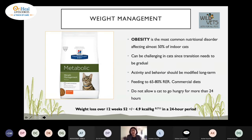gradual, and they tend to be fussy, and there are not a lot of weight management options around. Even if you use a weight management diet, it's important to also do things like using puzzle feeders and increasing exercise for the cat while doing the weight management diet, because you can do the weight loss, but the long-term management is to correct the underlying issues. So activity and behavior should be modified long-term.